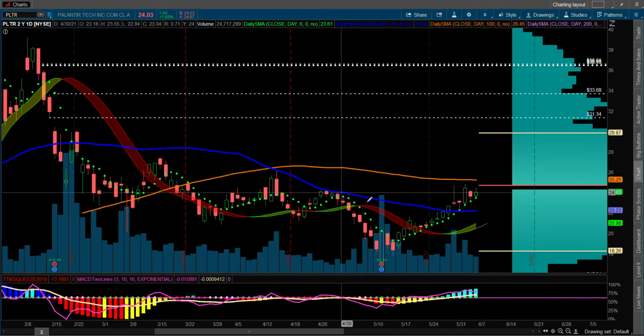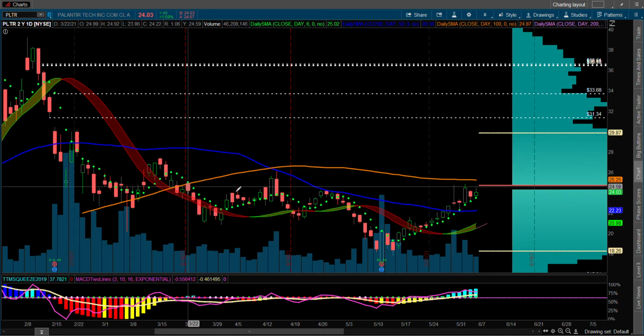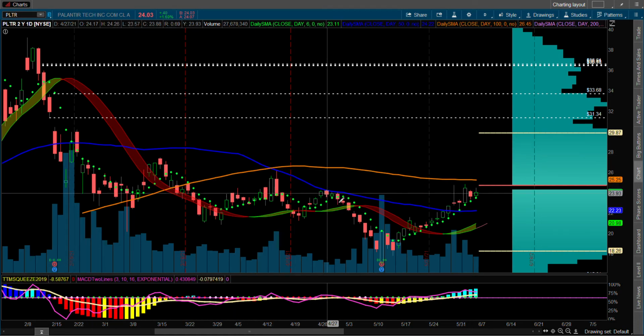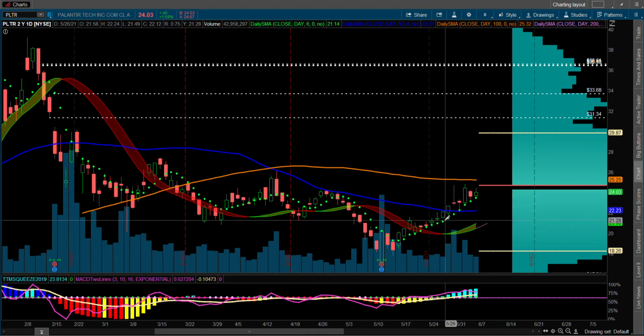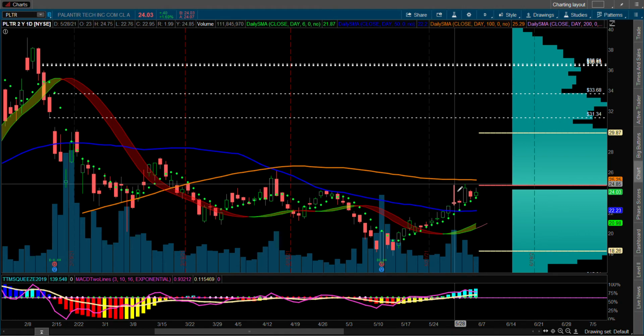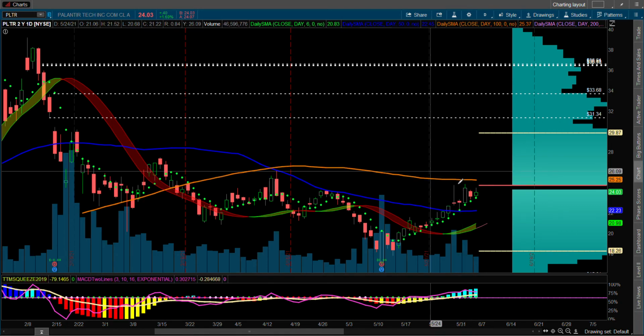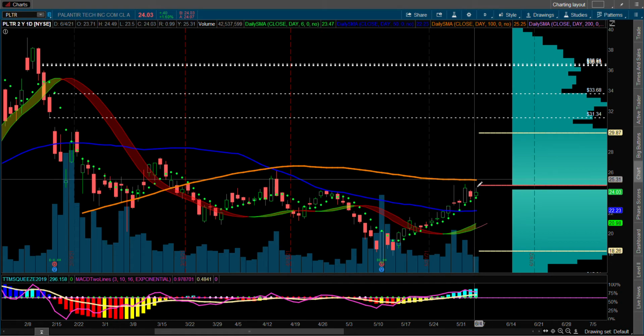The 50-day moving average used to be huge resistance for Palantir. You can see rejection here, here, here, here, and then here, and we finally broke out. When we broke out, it started heading for the 100-day moving average, which is this thick orange line here. So next resistance would be 25, 24-ish for Palantir.